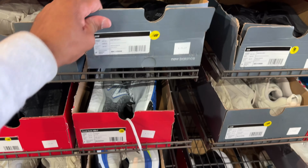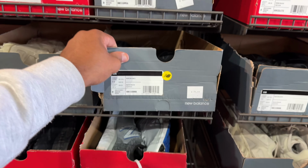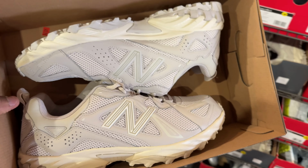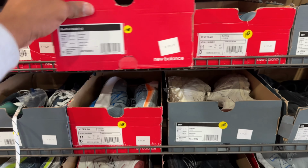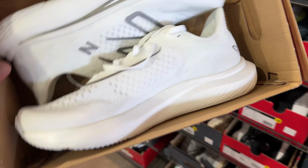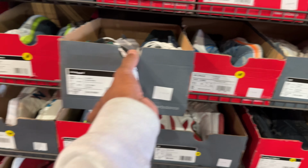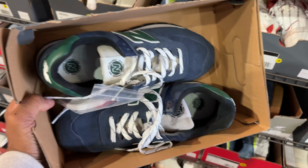What's your thoughts? So these are the 550s in all black, $35.99. 80 bucks with 30% off. What are these? These are 610s, like the trail shoes. Fuel Cell Rebel V3s. They're light, even this with the box is light. 100 bucks, 574 Ruggeds. We just saw these earlier. I ain't mad at them.